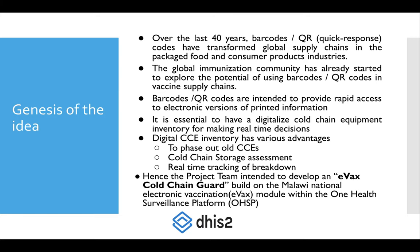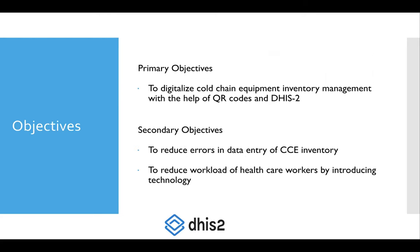Apart from real-time tracking of breakdowns as well as other transactions for the cold chain equipment, the project team intended to develop what is called an EVAX Cold Chain Guard. This is a tracker program implemented on the One Health Surveillance Platform, or HSP, which is based on DHIS2. The primary objective is to ensure that the cold chain equipment inventory management system is digitalized with the use of QR codes as well as the DHIS2 tracker.